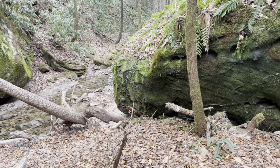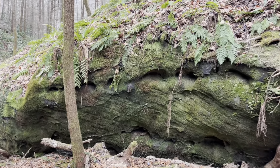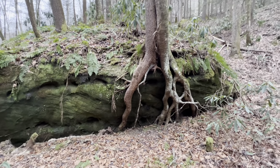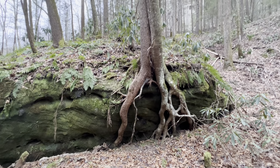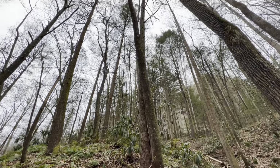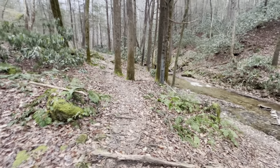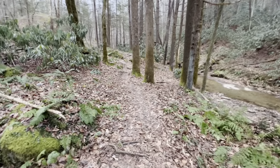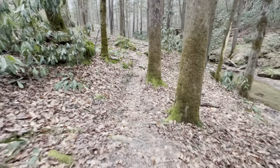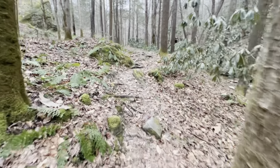As you follow along the creek bed, you'll encounter several large boulders. This being one of them here. And here's one of my favorite trees. Pretty much all roots exposed, growing on top of a rock. The unofficial Copperas trail, like in the name, is unofficial, but as you can see, as highly trafficked as it is, it's as good as most official trails.